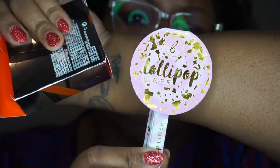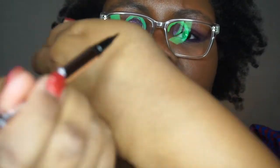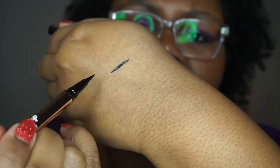from, this is from Beauty Bakery. So, you know, everything that they have is candy theme. The only one that they had in stock comes in black, but that's the one I wanted anyway. And that is the packaging. It is thin. It is a felt tip. Let me just put this up here so you don't get distracted. Yeah. And it's sturdy.